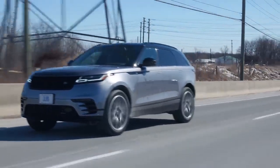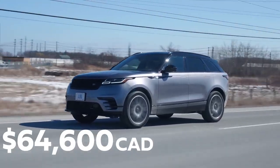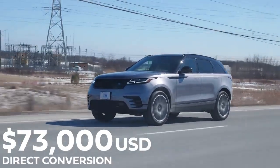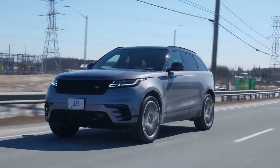10 out of 10. Let's get to the price. It starts at $64,600 Canadian. And this one is $93,050. That's a lot of options. Yeah. And no 360 camera. Yeah, overall, I can't blame someone for picking this. It's super cool. Even if you didn't care about the interior, the driving, or anything, if you wanted this for the looks, I wouldn't fault anyone for buying this for the looks.